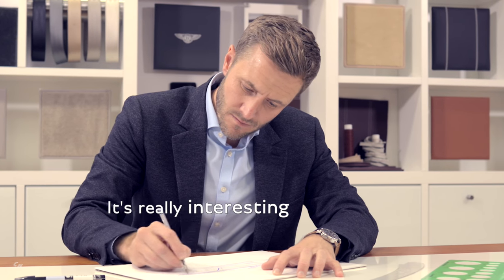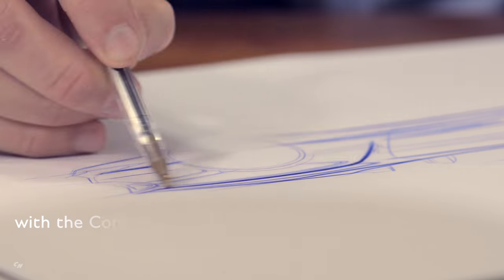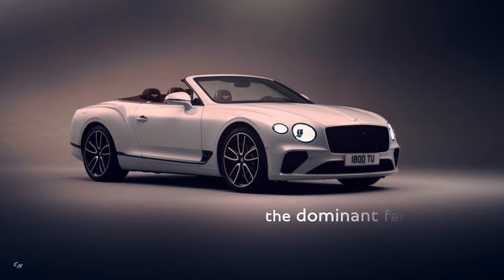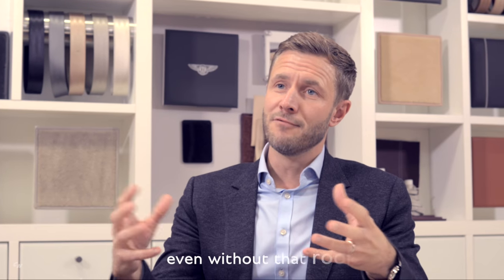It's really interesting to design a convertible. The challenge for a designer is to make sure the car has all the essence and the character of a brand. So with the Continental, you have all of the typical Bentley elements, the strong sculptural surfaces, the dominant face, and you can achieve an expression of Bentley even without that roofline.